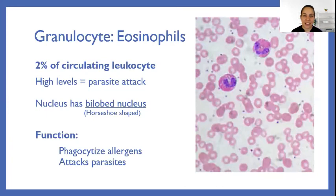Next up, we have the eosinophils. These guys are only present at about 2% of your leukocytes, and these are those parasite attackers that I talked about. So if we have a high amount of eosinophils, you're probably being attacked by parasites, or maybe you have a bad case of allergies.